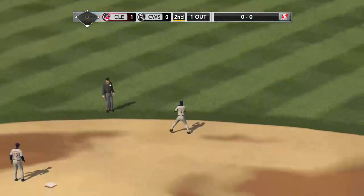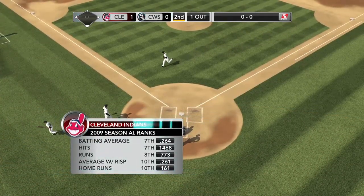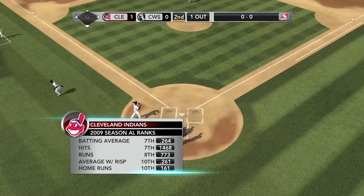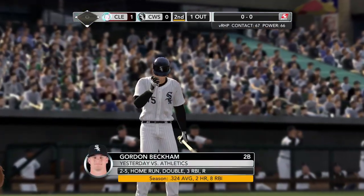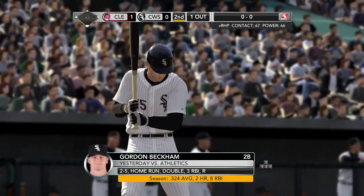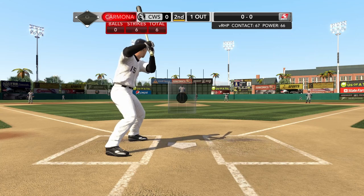Well, look here at last year in the American League and where the Indians ranked compared to everybody else. Seventh in batting average, seventh in hits, and they were in the top 10 in runs. An offense that was relentless, that ability to continue to put the pressure on the opposition and take pressure off their own pitching staff. And Beckham's in the box.